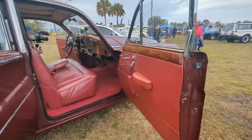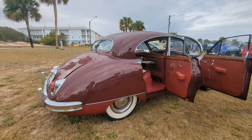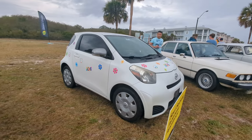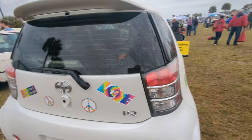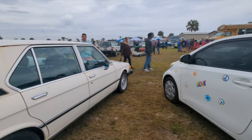This is nice, the Jaguar Saloon. I don't know what it's doing over here with the lemons. Looks too good to be over here. But anyway, very cool. Smart car. No, that's a Toyota. Actually, I reviewed this car. This is the Toyota iQ, yeah. I call it the Q. Very cool. I reviewed this a long time ago.